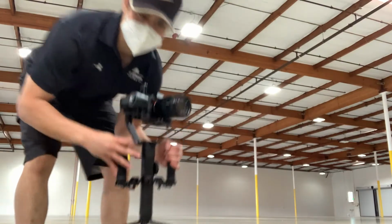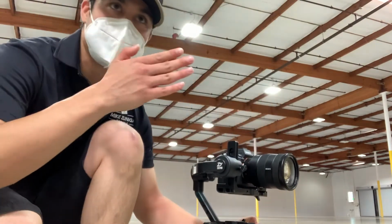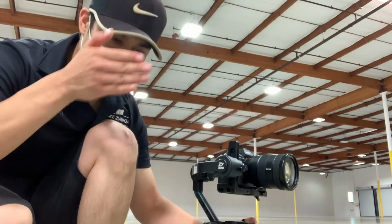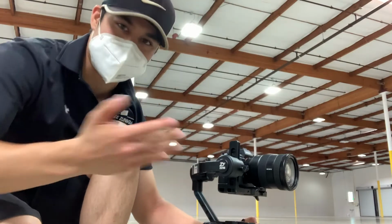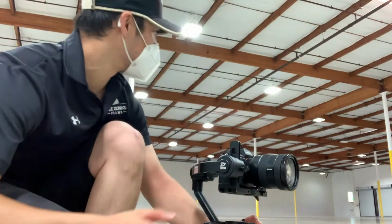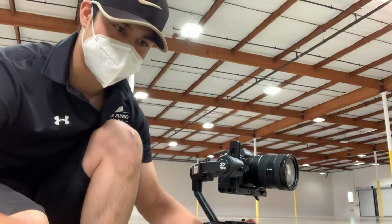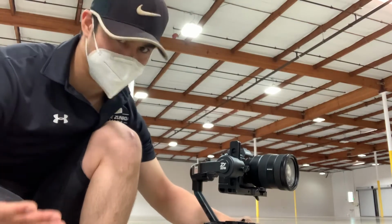It adds a different motion. Instead of just the panning and you're just in one spot, you're moving forward and panning. Like let's say there's a corner, for example, it's great to move and pan around corners. There's going to be times when you're going to have to stay in one spot and pan around to get the whole shot, but other times add in some movement when you can.